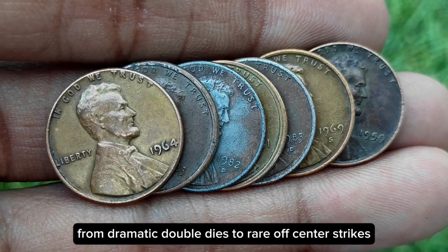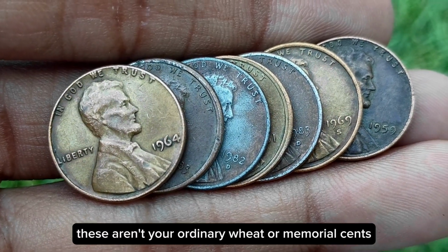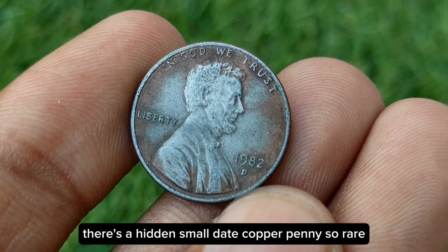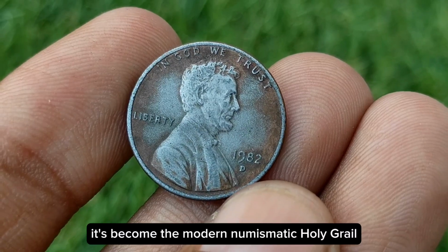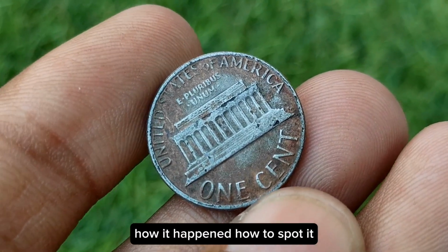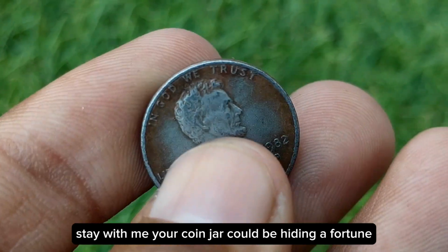From dramatic double dies to rare off-center strikes, repunched mint marks, and die breaks, these aren't your ordinary wheat or memorial cents. Because behind that unassuming date of 1982D, there's a hidden small date copper penny so rare, so shocking, it's become the modern numismatic holy grail. Today, we're uncovering its secret: how it happened, how to spot it, and why collectors are losing sleep over this penny. Stay with me, your coin jar could be hiding a fortune.